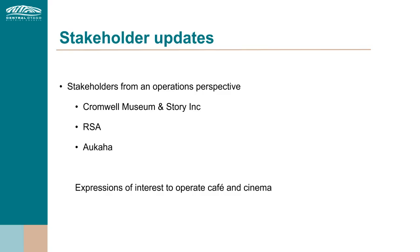So that's probably just a check in there, but the board is happy with that direction for us to go out and look for expressions of interest for leasing the cafe and cinema. As to the totality of what that would look like, we don't know yet. That would be based on some of the things that came back, and then we would obviously go through a normal tendering process. But I thought that this might be the best way for us to step out and understand what's in the market. Is the board comfortable with that direction? Yeah. Okay.